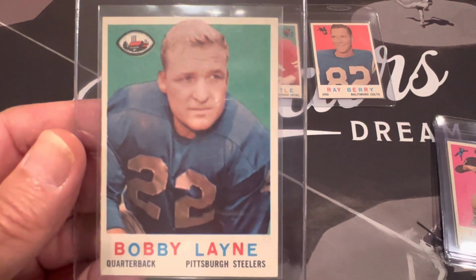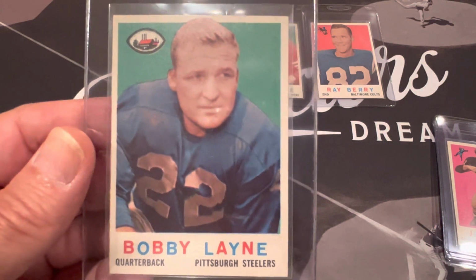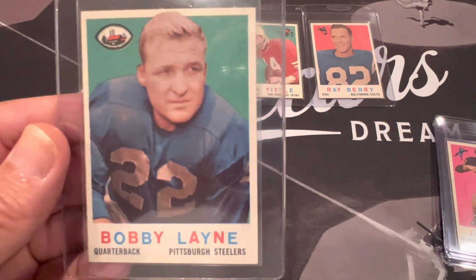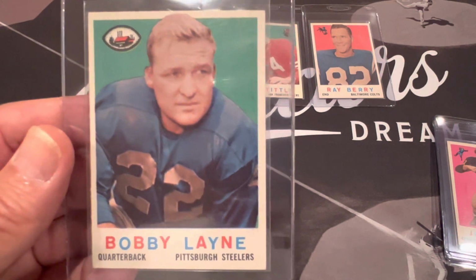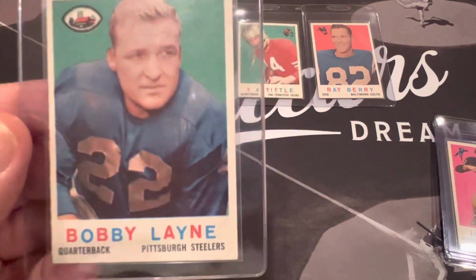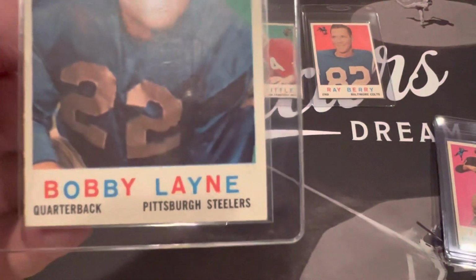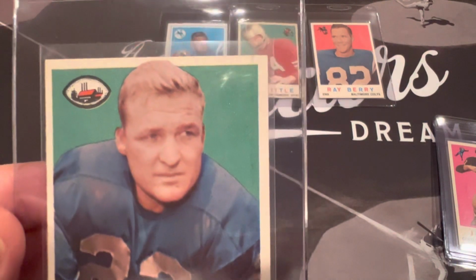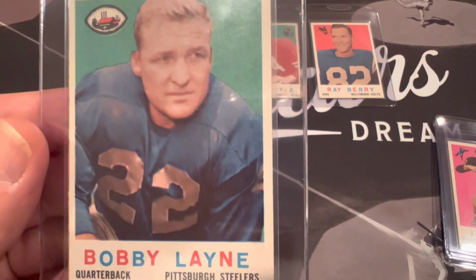Look at Bobby Layne, another Hall of Famer, 6-time Pro Bowler, 3-time NFL champion, All-Pro. This guy's an incredible quarterback, all great Hall of Fame players. And if you look back and compare it to baseball, it's like night and day.